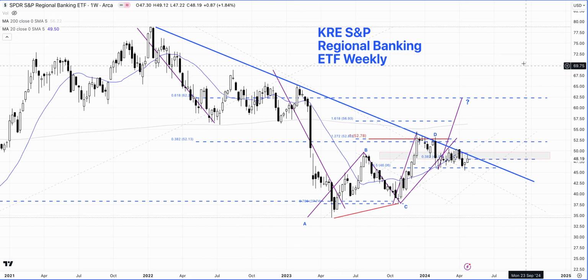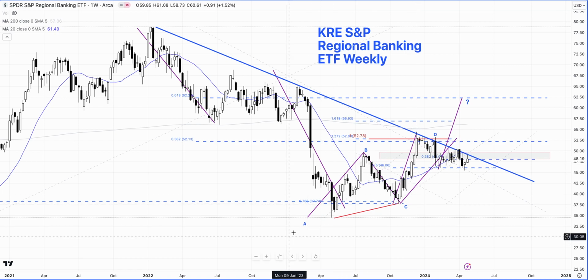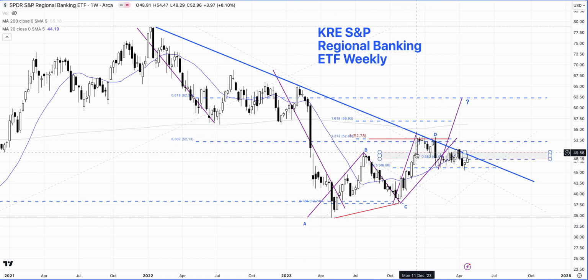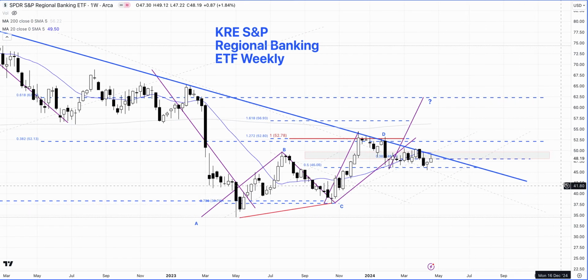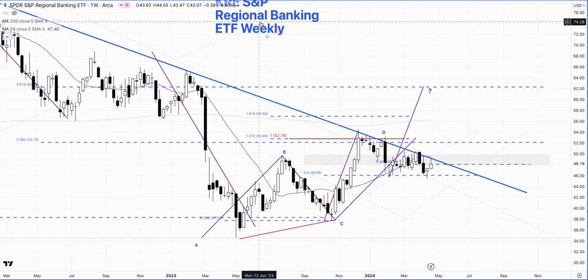So in this, what we are looking at is this trend line which has been in place and which has been capping the prices for quite a while now, and this is a weekly chart. So we have seen where our ABCD 1-to-1 price projection pattern was completed on 11th of December 2023. So it's been quite a few months now, and the price has actually just been drifting lower.